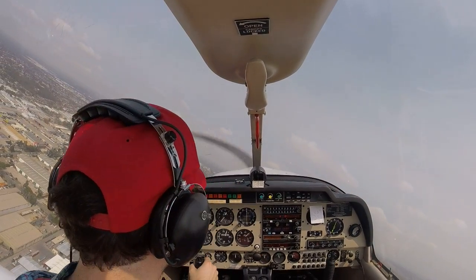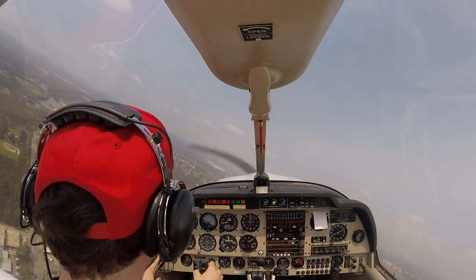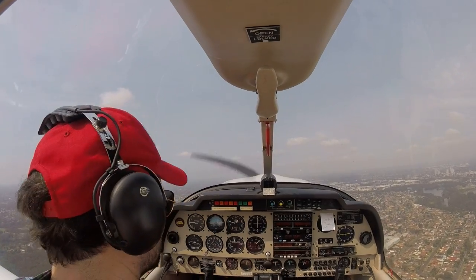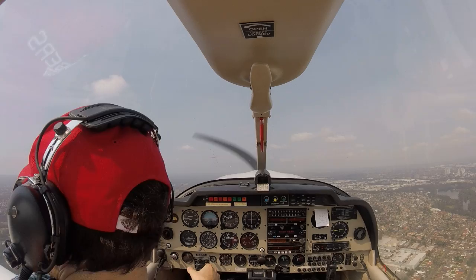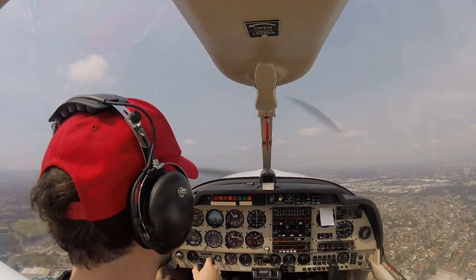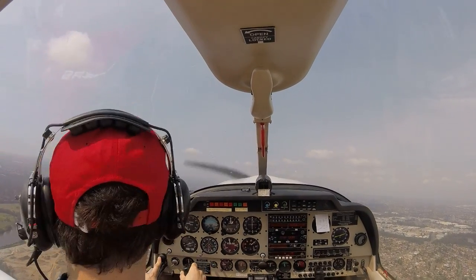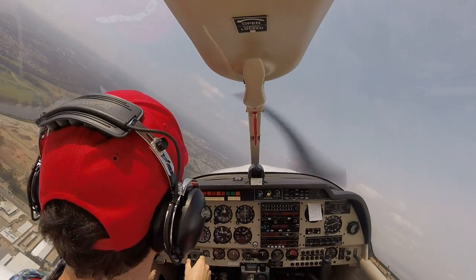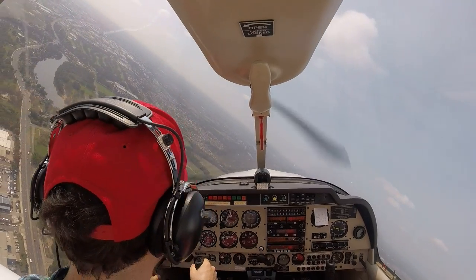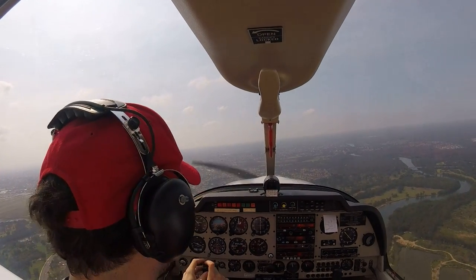Power full, engine temperatures and pressures are green. November Romeo Papa, runway right, clear for takeoff. Runway right, clear for takeoff, November Romeo Papa. India Sierra November, downwind touch and go, glide approach. Runway left, clear touch and go, India Sierra November.